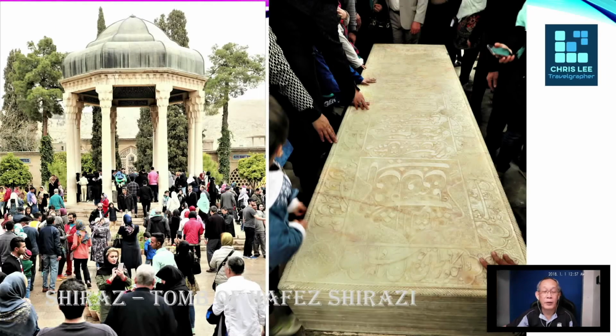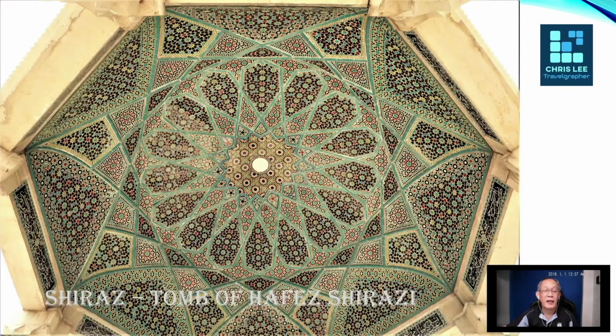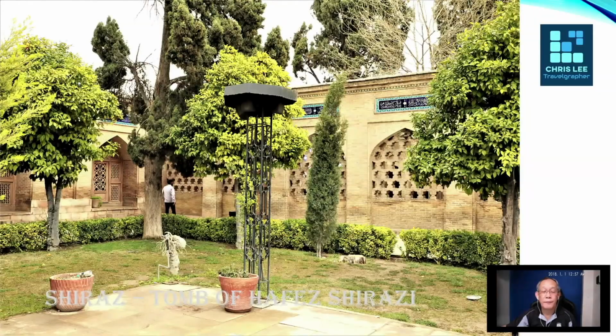And this is the marble tomb of Hafiz, housed in these open pavilions in an octagonal shape. And this is the roof, the soffit of the ceiling of this open pavilion where the marble tomb of Hafiz is placed. There are some buildings within this Hafiz tomb area.